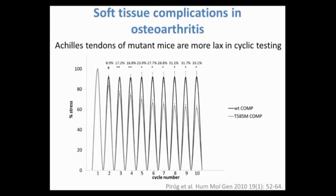So we took a tendon from one of these mice that developed osteoarthritis, and what we've done here is we tried to stretch it to a certain length 10 times and measure the force it takes to actually stretch it to that length. As you can see, the force required for 10 stretches in a wild-type mouse pretty much stays the same. But in the mutant mice, you require less and less force to stretch this tendon, which means it's becoming more lax in the cycling.